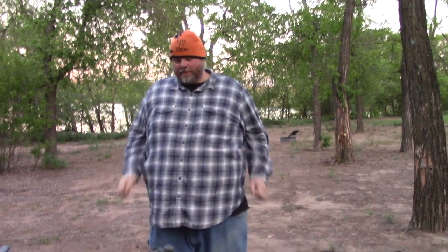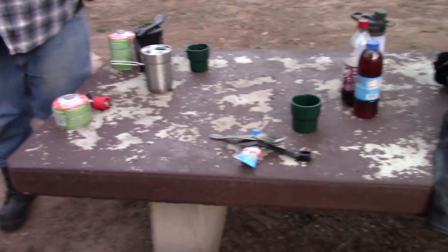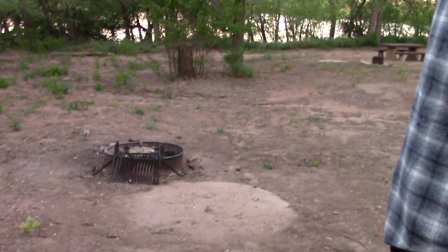There you are. Our pavilion. Good Lord, I can't talk today. Pavilion? It's a picnic table. You can see I've been tired.